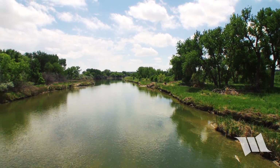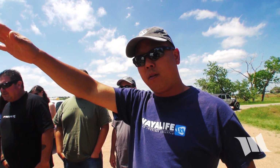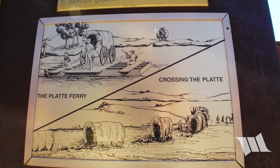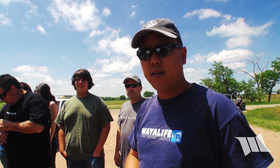We're standing over a bridge that's located over the North Platte River. Actually, just a little bit to the south of it is the actual point where people crossing over the Emigrant Trail would have been forced to ford the river or take a ferry in order to get to Fort Laramie.